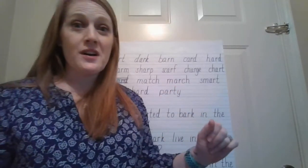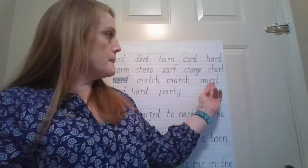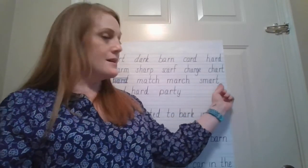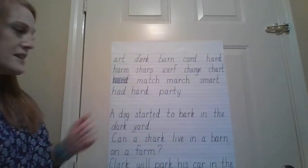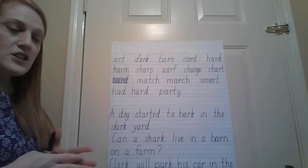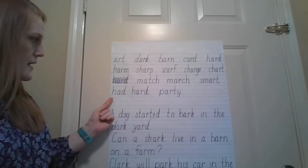This is a word that describes you all. Let's read it together. Art, smart. Very good. Here's another example of a word where it changes when we add the R. Read this word with me.